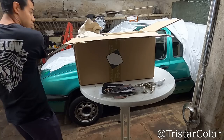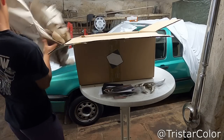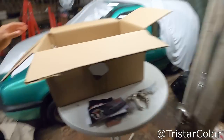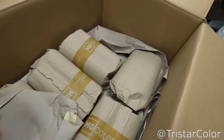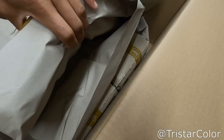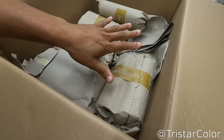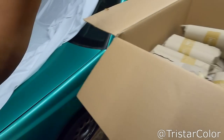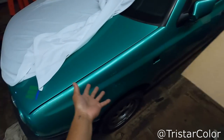Hooking me up. Out of the way. Look at that. Layer after layer of paint. Oh, we're loaded up. So in this box, I have 10 cans of the LD6T to match the car, and then 10 cans of 2K clear to clear over whatever I spray.